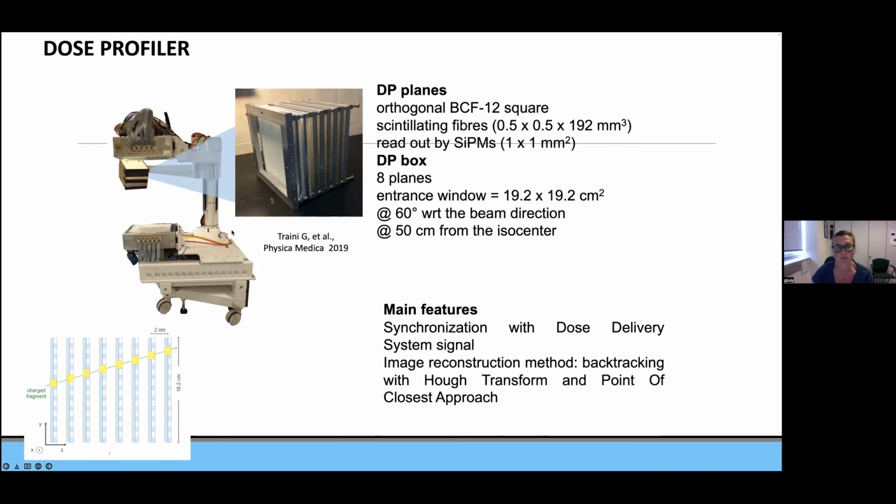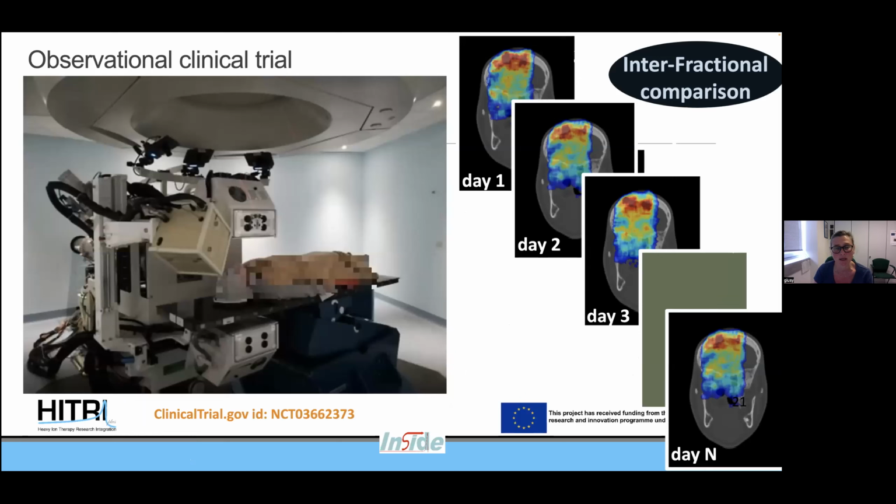to the next system, which is the dose profiler, which is a particle tracker composed of 8 scintillating fiber orthogonal planes, whose role is to track charged fragments that are produced by the interaction of, in this case, the carbon ion beam fragmented in the patient during the treatment. So this is really a beam-on trigger treatment. The two systems can work independently.